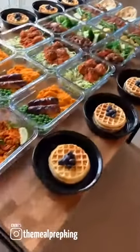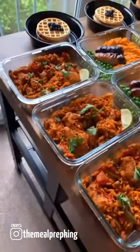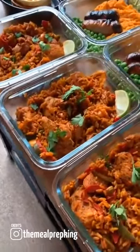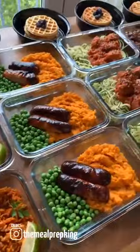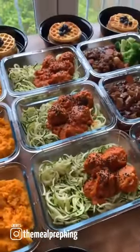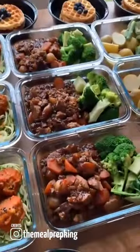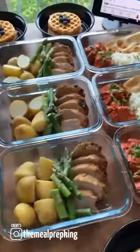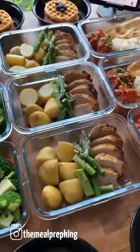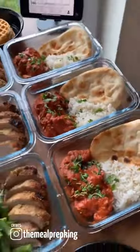So we've got protein waffles for breakfast. They're 200 calories. We've got a 1 pound chicken fajita rice bowls. Classic sausage, sweet potato mash, and peas. Meatballs, spiralised courgette, or zucchini, depending on where you're from. Beef stew and broccoli. Amazing, it's been in the slow cooker all day. Honey, mustard, pork fillet, potatoes and asparagus. And a chicken curry, naan bread and rice.